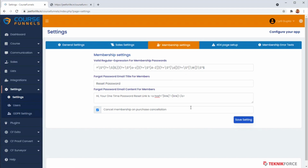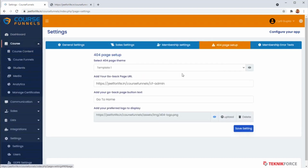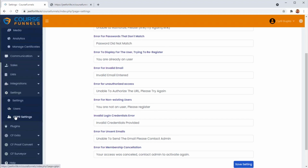Not to forget, you can create custom system password pages. Like you can have your own custom form, you can have your own custom layout too inside the CourseFunnels designer, and I will come back to it later, so just hang on there. You can create your own custom 404 page, and you can select where you want to send people from the 404 page. And if there are any issues, if people have run into any errors, like while they're using it and they're trying to do something invalid, you can put in a message that you want. It can be in any language that you want, and it can be structured any way that you want. So CourseFunnels gives you the complete power.